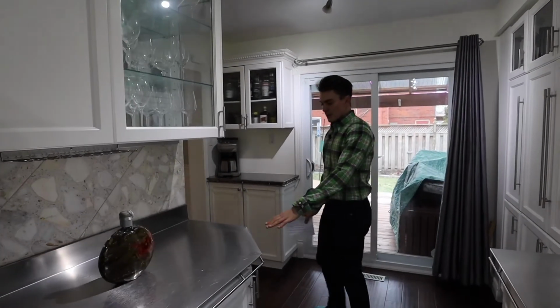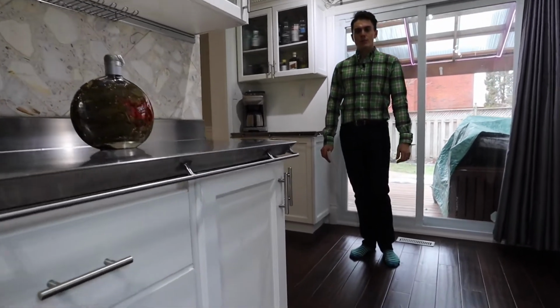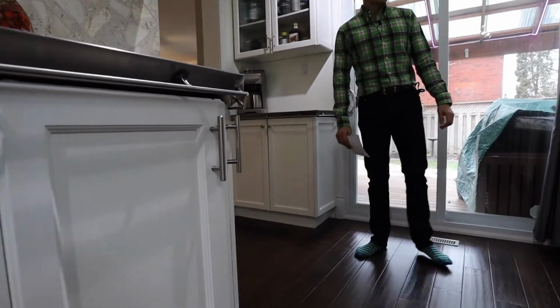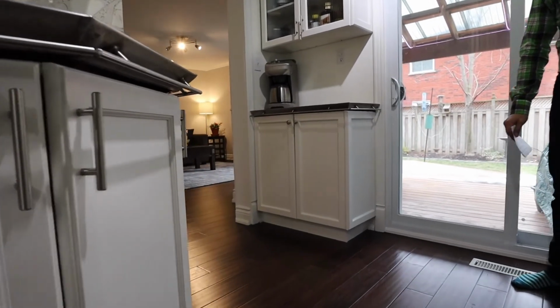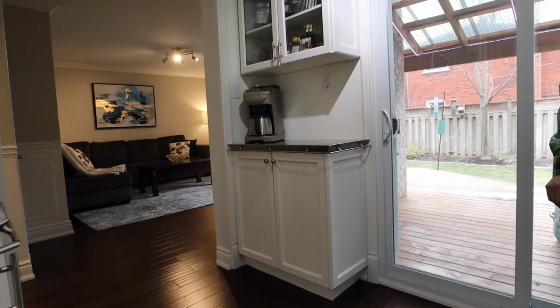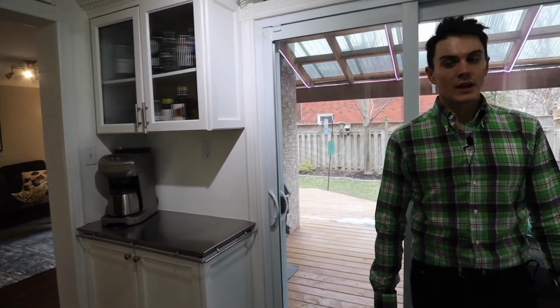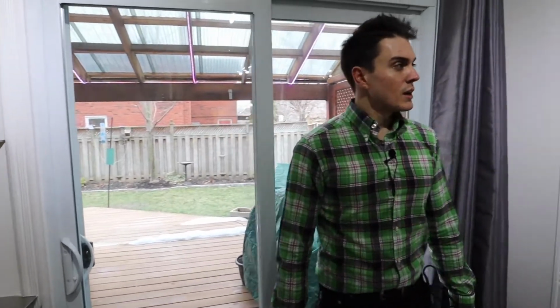So you can see lots of nice cabinet space here. They wrap right around. And then when Jonathan pans up and comes around here, you're going to see that you've got a big built-in pantry space too. So again, very generously proportioned, no shortage of space here.